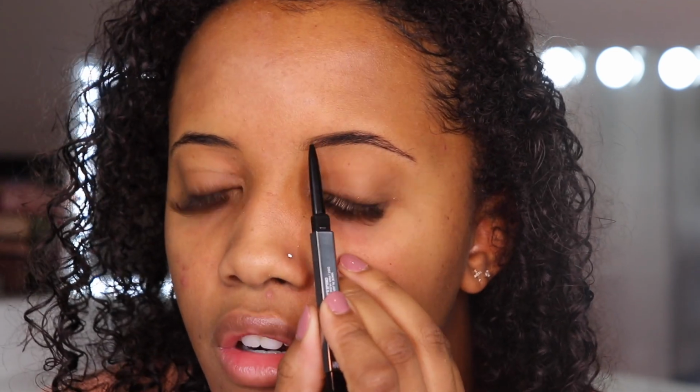The color is perfect. Blends out really easily. Did I just find something that I like better than the Benefit? I haven't seen anybody try this either. It's not super new, but it is newer. That was literally so easy. I'm barely applying any pressure at all. It's not smudging. And that's the thing too, this has the perfect consistency.